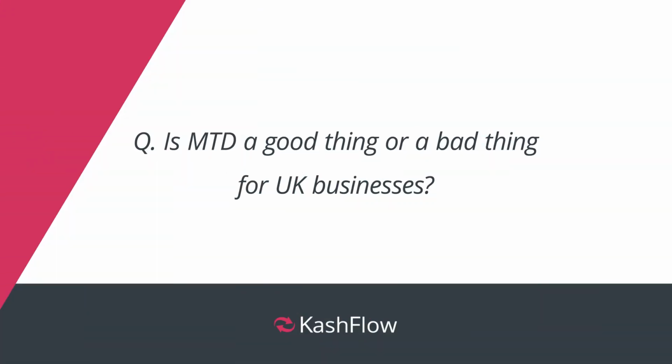Despite MTD being made mandatory in legislation, businesses do need to go through a process of registering themselves with HMRC. And they need to do that before they can make their first submission. They do that by completing a set of forms on the government website.